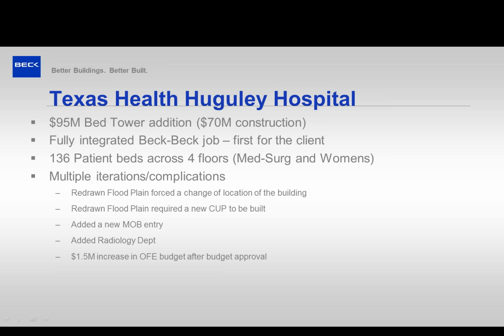But one of the things we found when we first went in and presented on the project, the actual bed tower expansion was at a different location on the campus. They redrew the floodplain, and we were in the floodplain, so that forced us to change to a different location. We were able to incorporate that and show the owner the impacts very quickly. The floodplain also required that we build a new CUP, which we incorporated into the project. We added a new entry to their MOBs because of the new location.